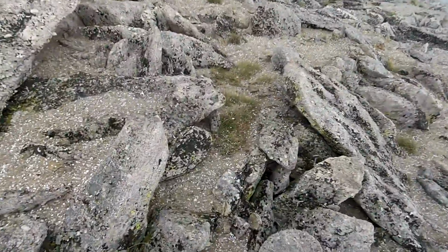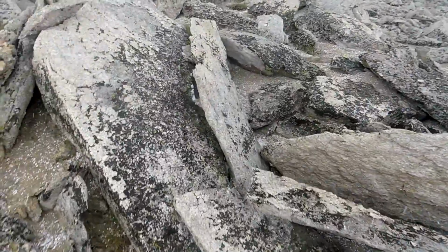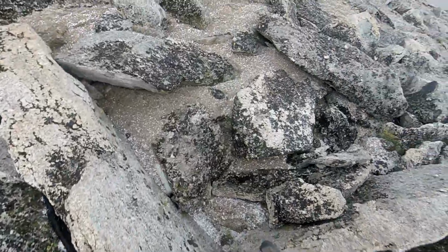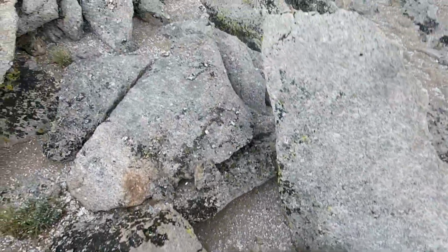But yeah, we had rain, snow, hail, lightning. Our hair was standing on end at one point, which is really, really scary. But after hunkering down for about 30-40 minutes, the storm passed and we were able to get off.